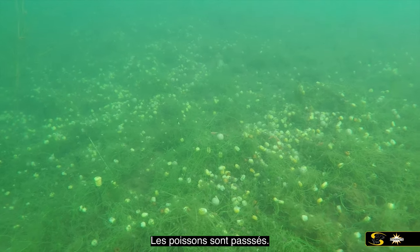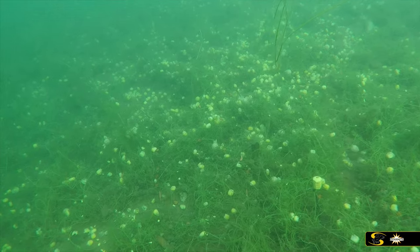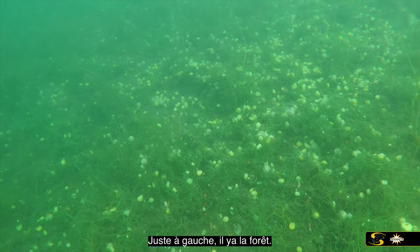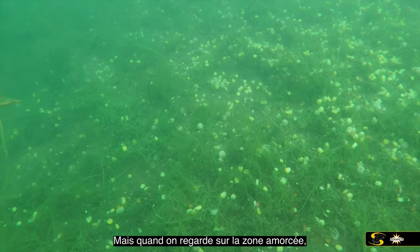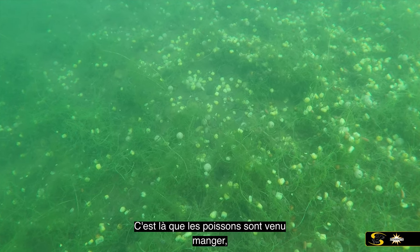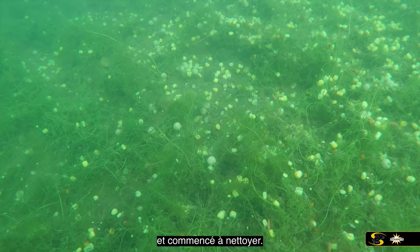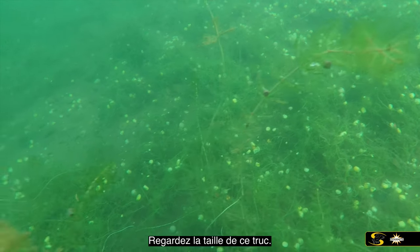The fish have been in, they flattened it down a reasonable amount, they've been rooting a few little spots out, and just to the left is where the hedge will be. You just see one of the longer strands of weed there, but as you look into the baited area you can see the sand through that weed. That's where the fish have been in previously and fed and started to clear it off a little bit. The same there as well, just look at the size of that.